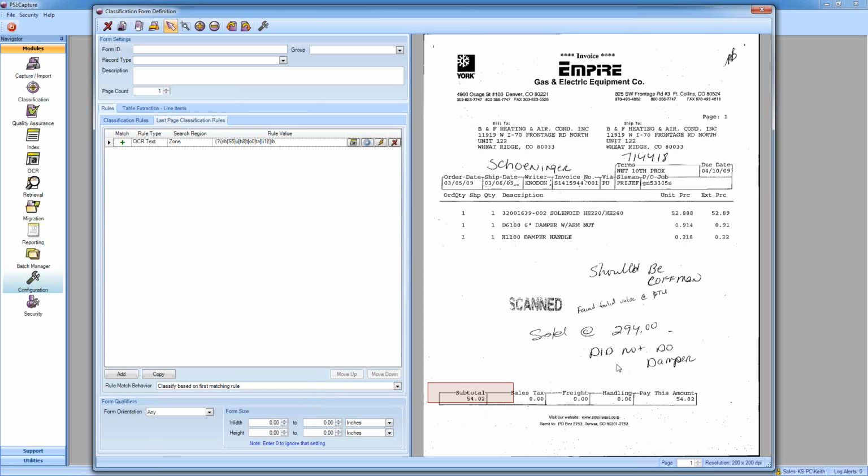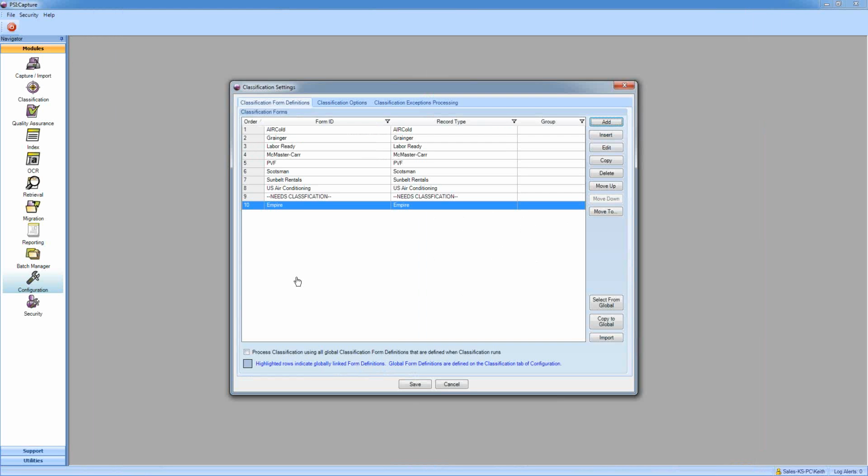Simple as that. So now that we've created a first page and a last page, we can come in here and say, this is Empire. Got to give it a name. Okay, all set. We're going to give it a record type of Empire as well. Done. Save this out. That's it. So by having the ability to point and click and build our complex rule set, it does not take days to roll this out.